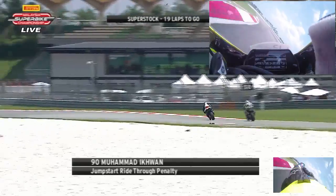1:06.435. That's the confirmation of Muhammad Iqbal's jump start. So he has to go right to penalty for bike number 90. Bike number 90. We are watching bike number 89. That is Jamalul.